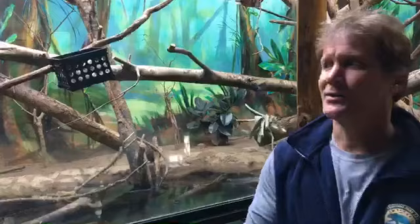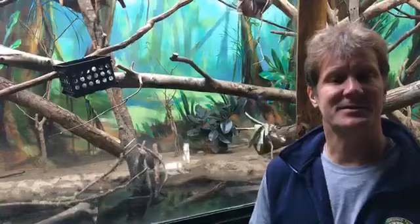animals in here, it's just that we have mixed species exhibits here at the zoo, and we have everything from primates living with birds, living with lizards, we have fish down below, ducks down below, so these are some of our most complex habitats, and these are some of our most enjoyable habitats here at the zoo as well.